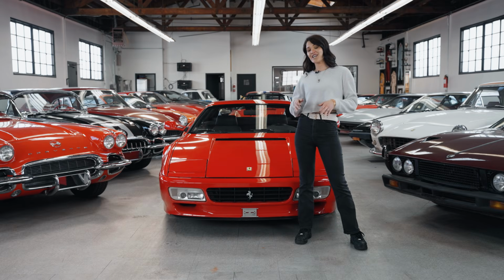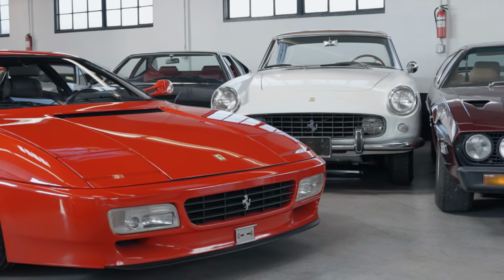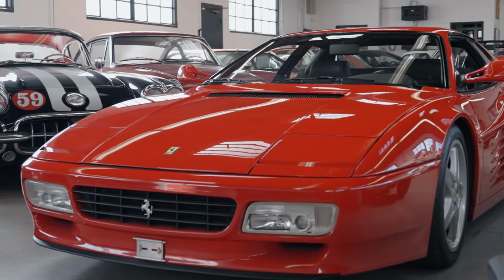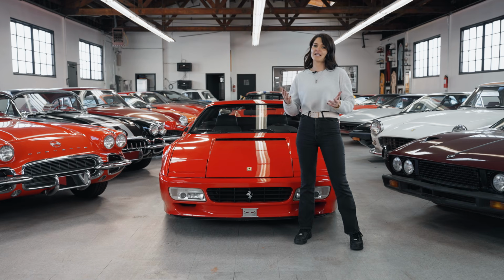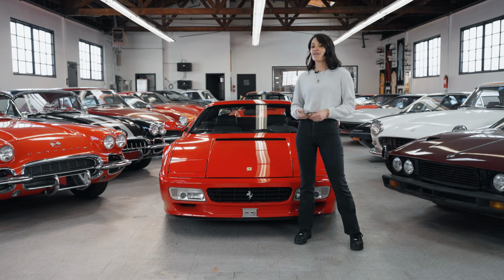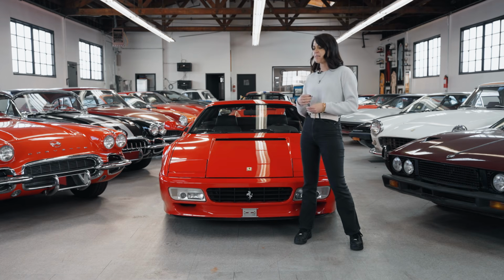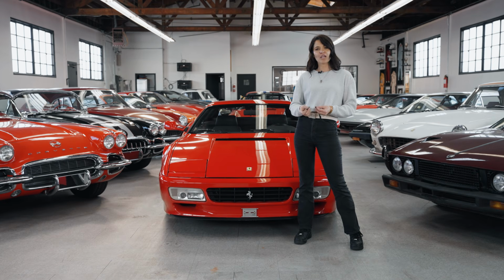The Testarossa series was Ferrari's best-selling 12-cylinder car. They made about 10,000 throughout the three various series. So first there was the Testarossa, and then the 512TR like this car, and then the 512M. And they got a little more exclusive with some upgrades and visual changes throughout the different series.